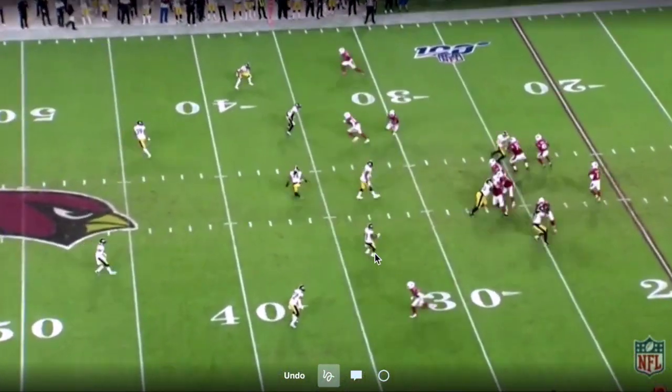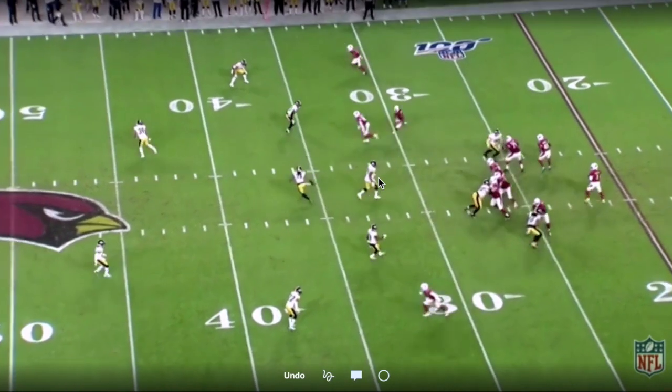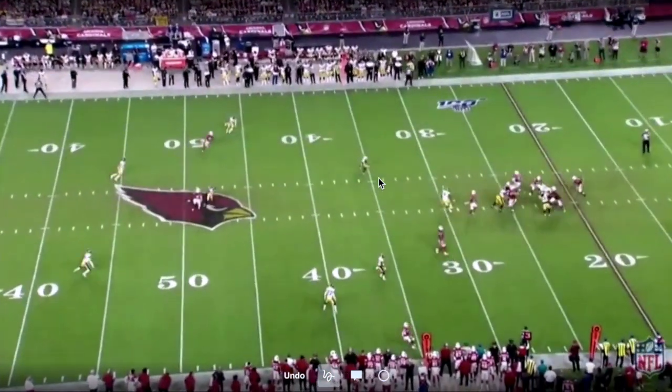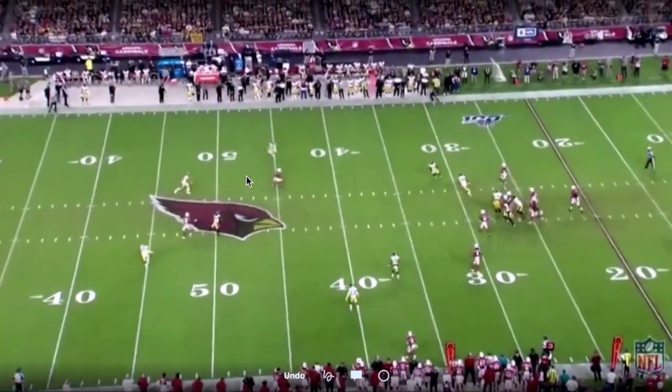Instead of sending 4 off of the overload, now they're sending 3 off the overload, trying to flood that zone. Fitzgerald just ends up finding that the corner doesn't rotate in with him because he's looking with zone eyes and not feeling him curl underneath, and you end up getting that soft spot right there.